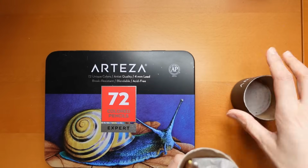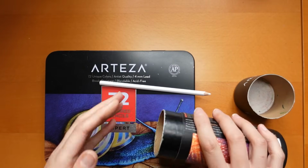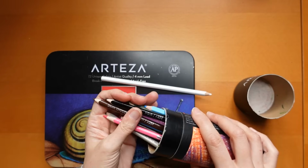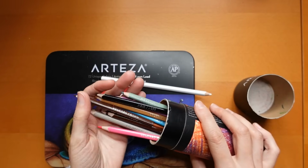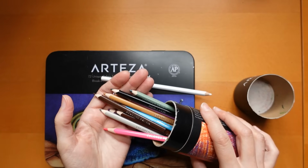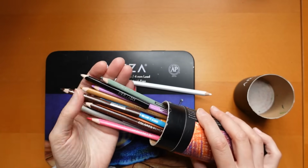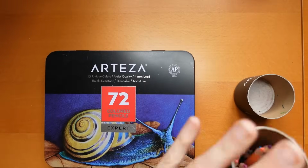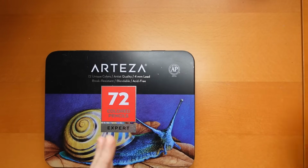Now, these come in the tub. They're triangular, okay? And the colours you get vary depending on where you buy them from. I don't know whether that's changed now, but my set is not the same as everyone else's always. I don't know if it's the difference between Amazon and buying them directly from Arteza, or whether it's UK and US, that sort of thing. But the range of colour, I think there's a lot of pink in here for me, but I'm not going to show you the colours in this one because it might be different to what you can get now. However, I will show you this box.